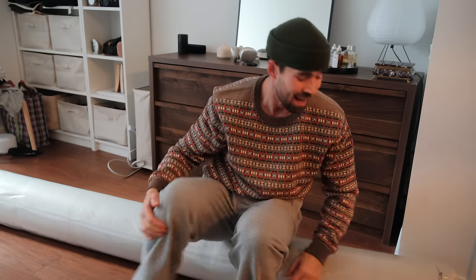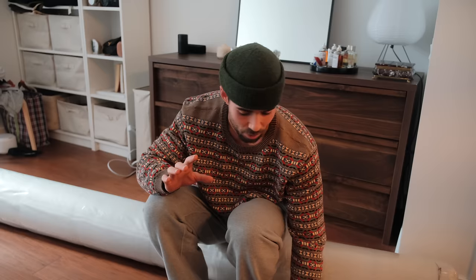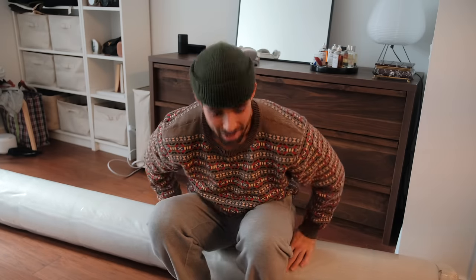It has arrived, and oh my god, that is heavy, but I'm looking forward to it, kind of like transforming this space and just brightening up. With the dark wooden floors, it's really going to brighten up this space, so let's put it together.